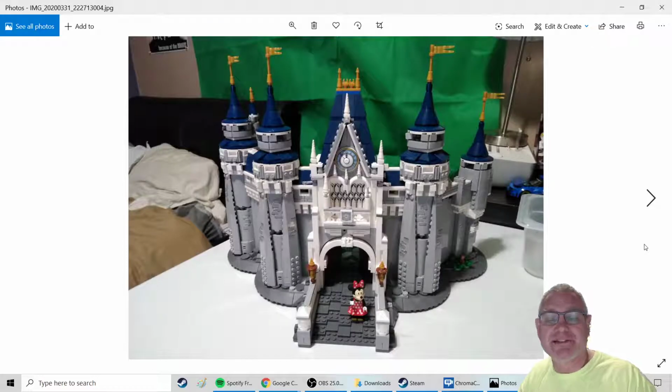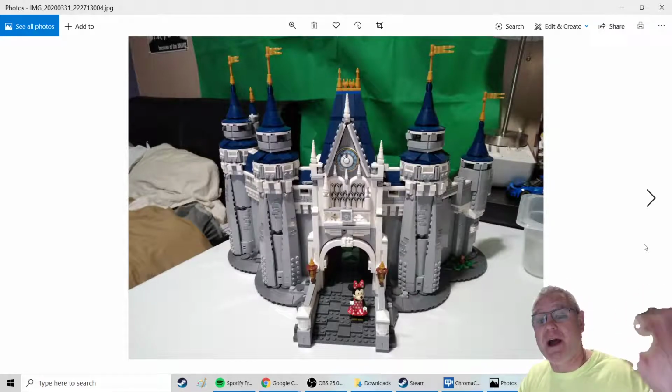So let me go back to this. So this is the Disney castle. It's not done yet. I just this morning finished the blue little peaks on the top of those towers and the flags, and in the back now it's going to go up quite a bit higher.